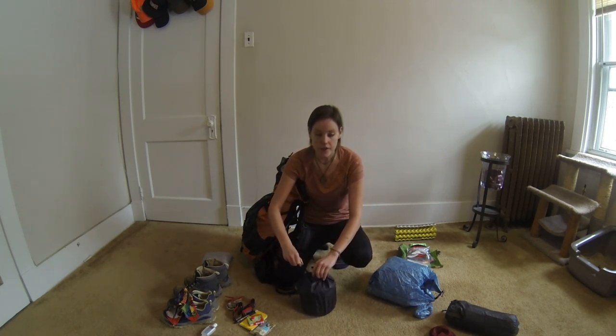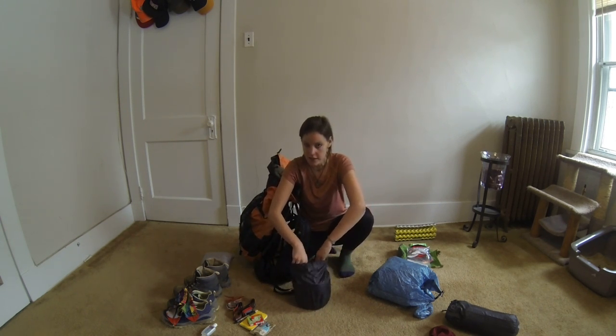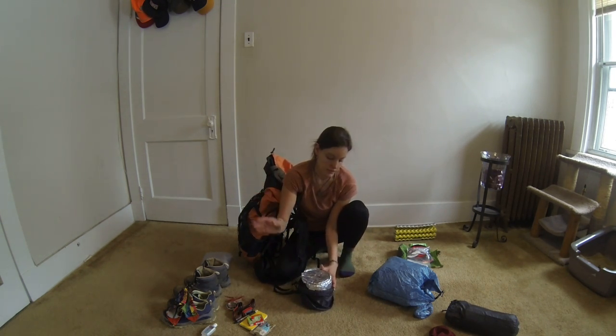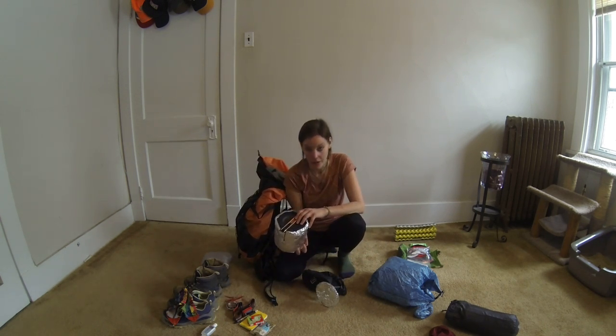So this cook stove is actually for both John and myself. He will be carrying our tent, which is a tarp tent. And we're just distributing the weight a little bit, him carrying that and me carrying this. So this might look a little bit large to you, but it is super lightweight.